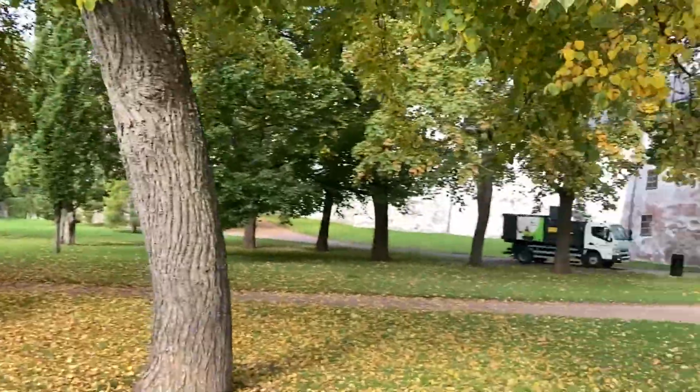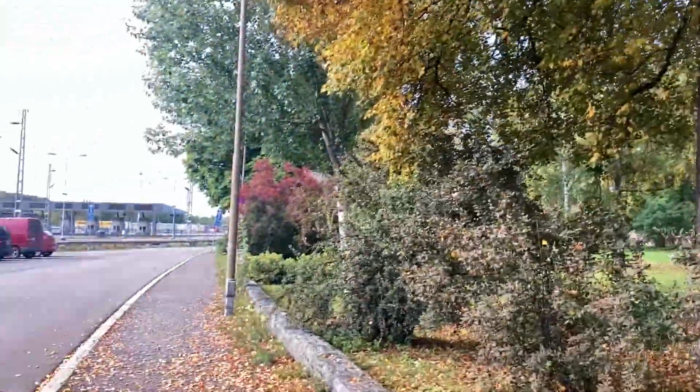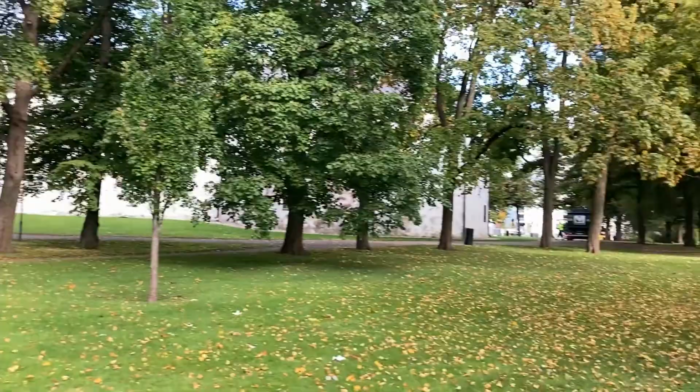Now we are going to walk into this castle, Turku castle. For one person. Okay. Did you play your childhood shipper?